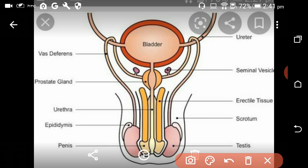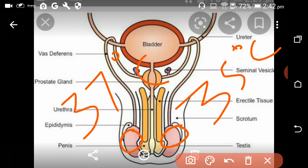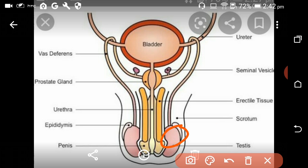Now boys, the testis is an external genitalia type of thing in our body. It is situated outside of the body. Why? Because it needs a temperature 2 degrees Celsius less than our normal body. It means that if our body temperature is around 37 degrees Celsius, then sperm can only proliferate or live at 35 degrees Celsius, which is 2 degrees less than normal body temperature. So to have good function of the testes, production of sperm and testosterone, it is situated outside the body.